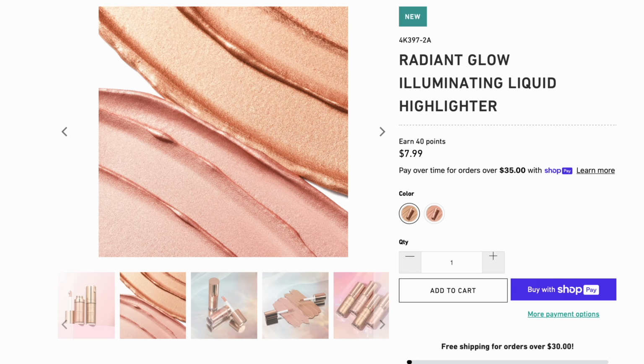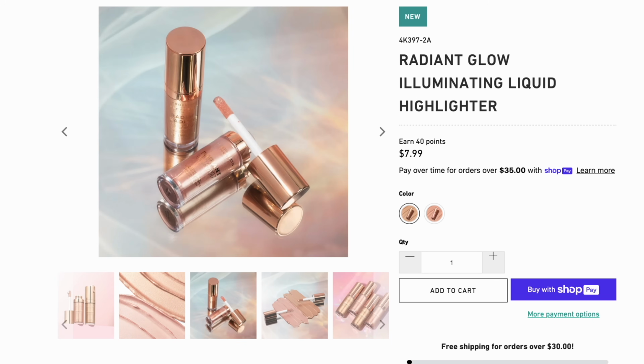Now, if you actually do prefer a liquid highlighter, this is one of the best formulas I've ever tried. It's from Profusion. It's their Radiant Glow Illuminating Liquid Highlighter. So again, this comes in 2 different shades. There's a really beautiful pink toned one and then a gold one. And liquid highlighters, I feel like they always sound good in theory to me, but they don't always play well with makeup. They're not always as easy to use as you would like them to be.